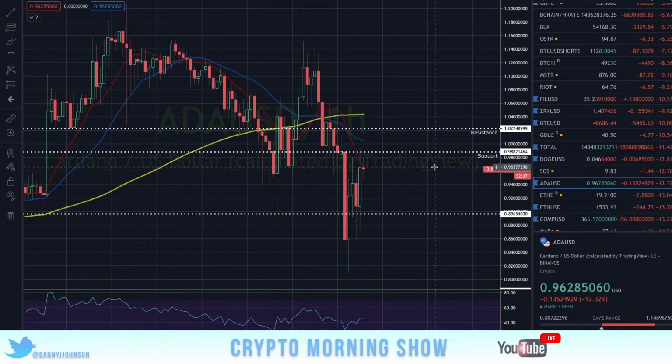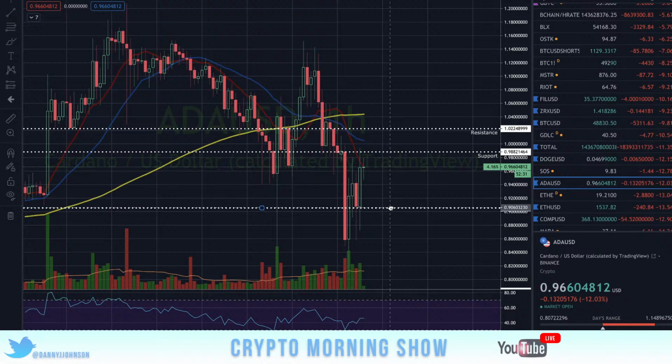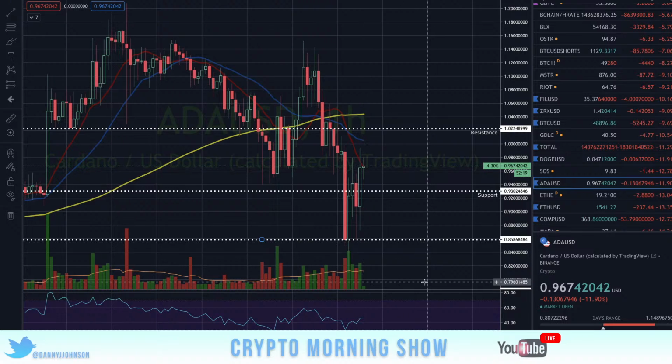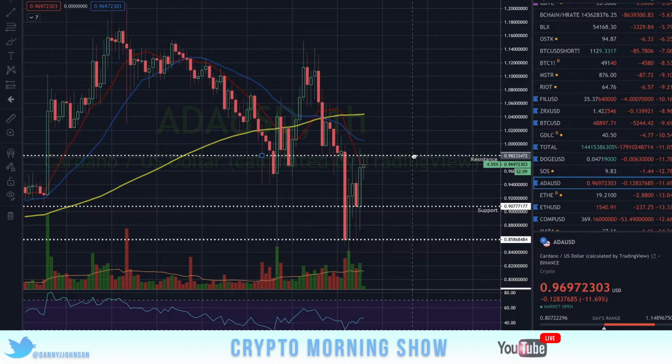Cardano, ADA, aka ADA. We did find support right here at the 0.90. We're trying to get above that very difficult psychological. Let's move these down. Sorry about that. Get you better. Secondary support down to 85 cent USD. First level of support at the 0.90, trying to break through the $1 psychological.